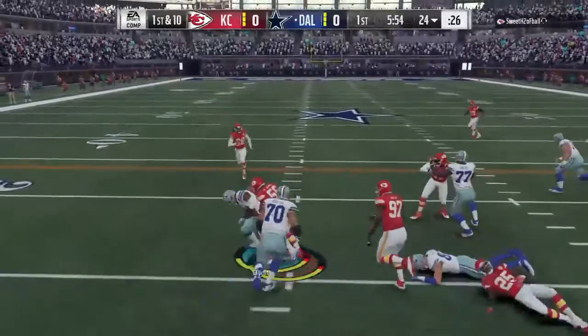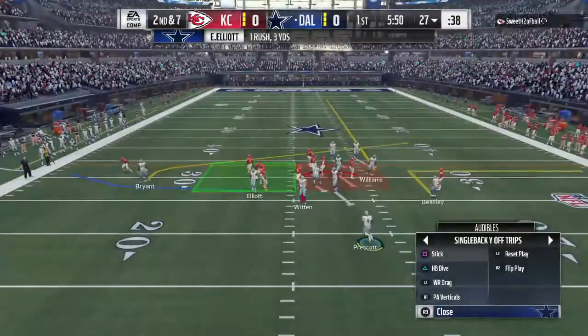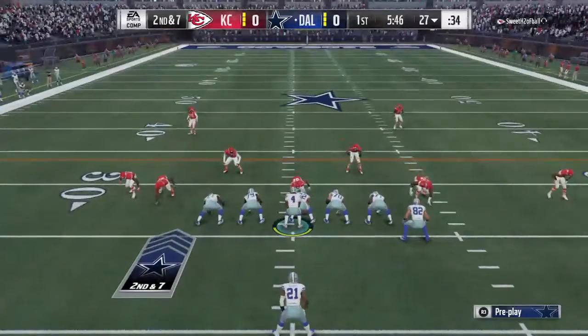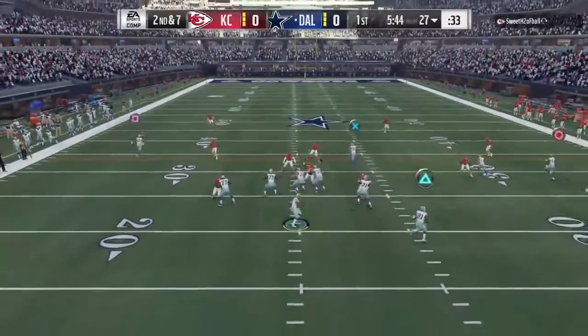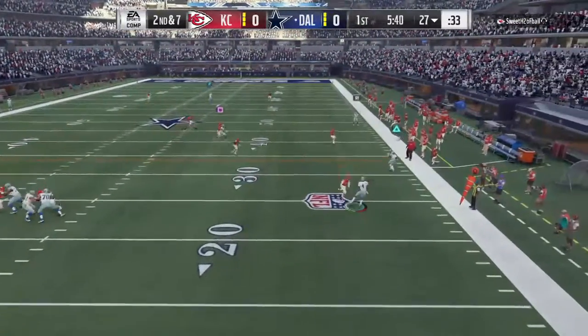Here's the first carry for Ezekiel Elliott. And he'll fight forward to about the 27-yard line. A gain of 3, second down. Pardon me, you know I love to point out when teams break tendency and do something a little bit different from the norm. But when you run the ball in the first play of the drive, that's not a tendency.